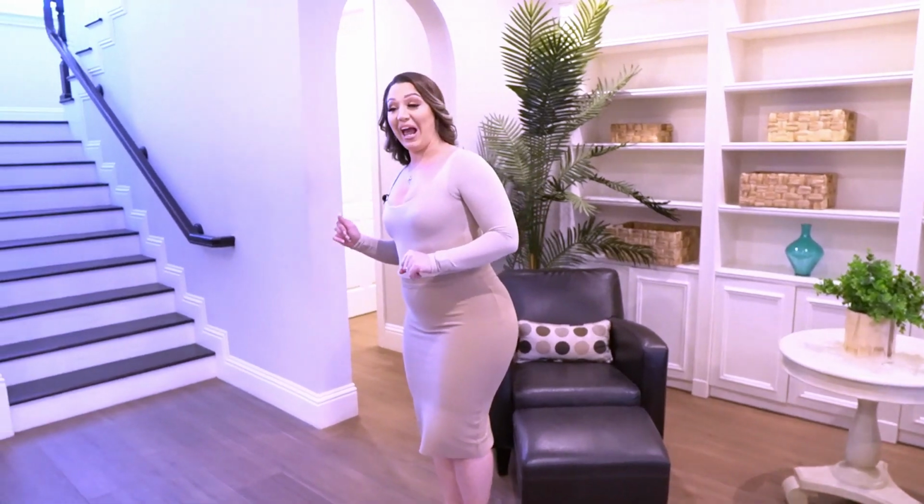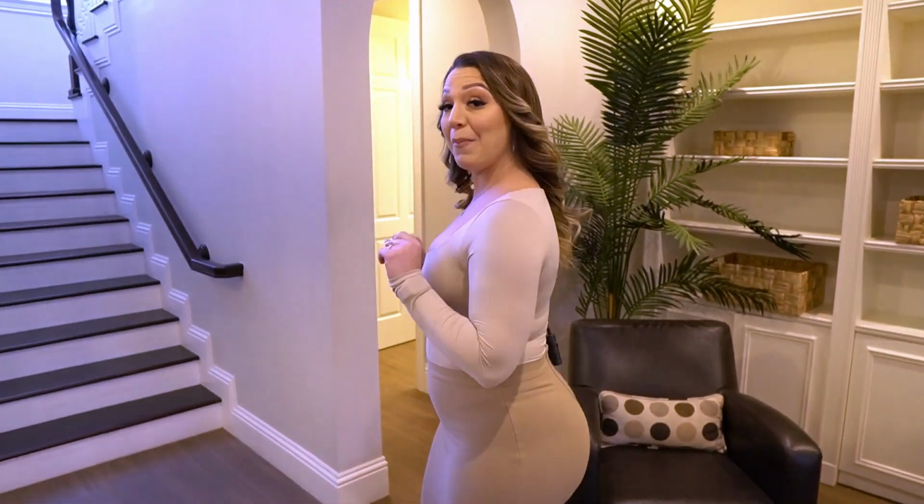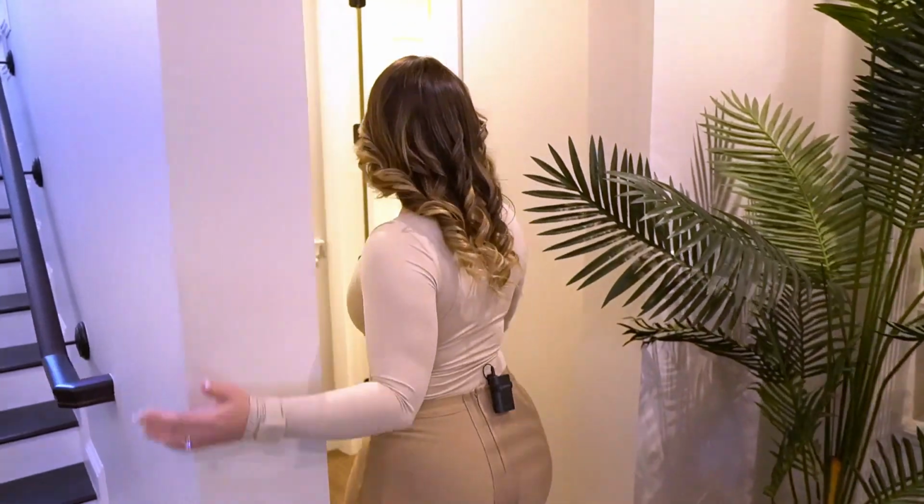Something else I wanted to point out, right off the entrance. I don't know about you guys, but when I come home, I have to go to the bathroom right away. Usually after a long drive, I have to use the restroom. They have a powder room right off the entrance. Gorgeous.